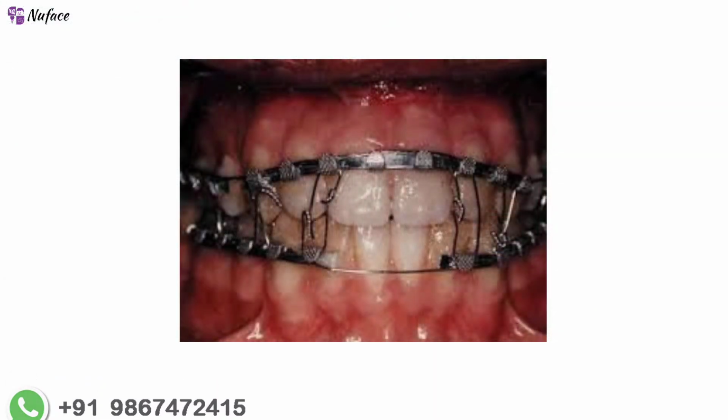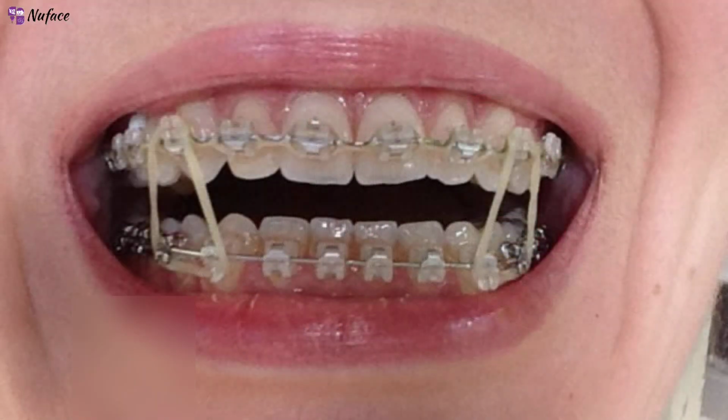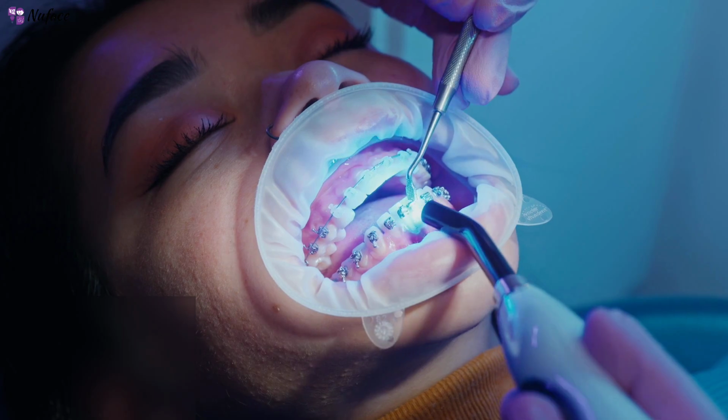Do we shut the mouth post jaw surgery? Usually in 99% of cases we do not shut the mouth post jaw surgery, but sometimes depending on the case we give elastics to guide the jaw into a proper bite, because there is now a new position for the jaw, and sometimes we have to train the muscle. That's why we give some elastics for a couple of months, and then slowly orthodontics takes over the treatment post surgery.